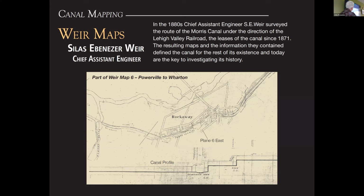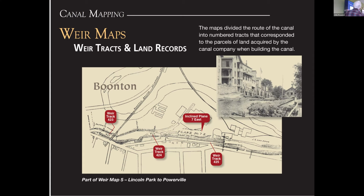Here's the canal in Boonton, and here is Plane 7, and here is rear track 423, 424, 425, and so each of those tracks was acquired from somebody, and each of them had been messed with at some point. Every time anything had to be done with that particular piece of property, a separate land record was created. So if you want to know anything about a particular piece of canal, you can look that up. And that view pretty much exists today.